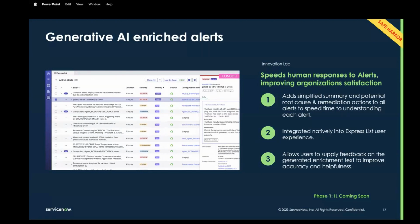And I just want to note that also the specific feature that we will be coming out with soon will be in Express List specifically. So if you aren't already on Express List, this may be some gentle encouragement to start trying to use it. It's very easy to set up, and as long as you have alerts coming in, you'll be able to already see the live alert list be populated.